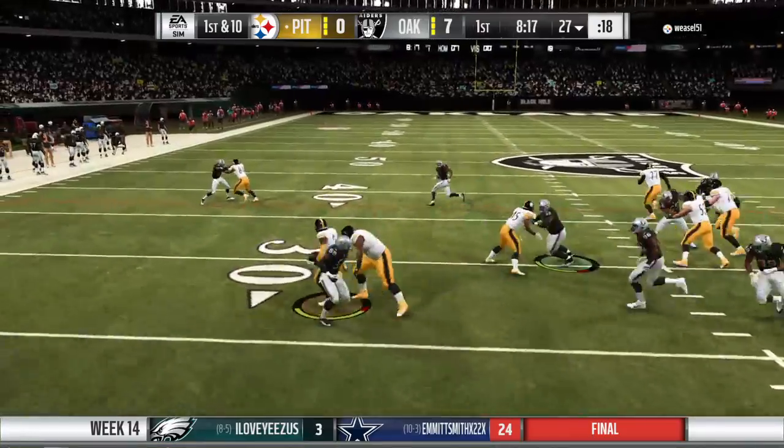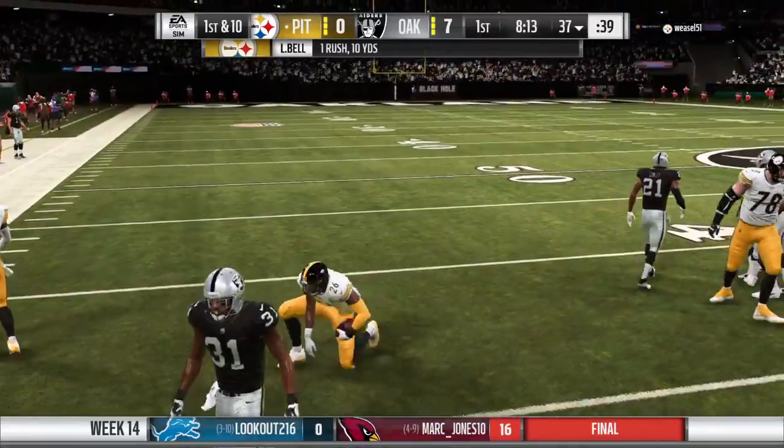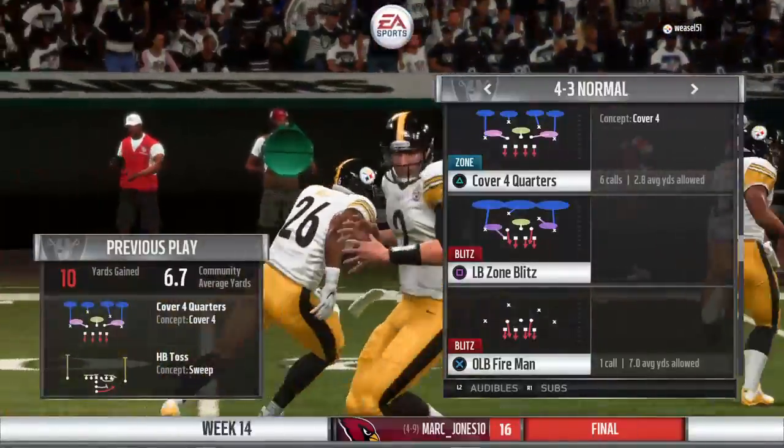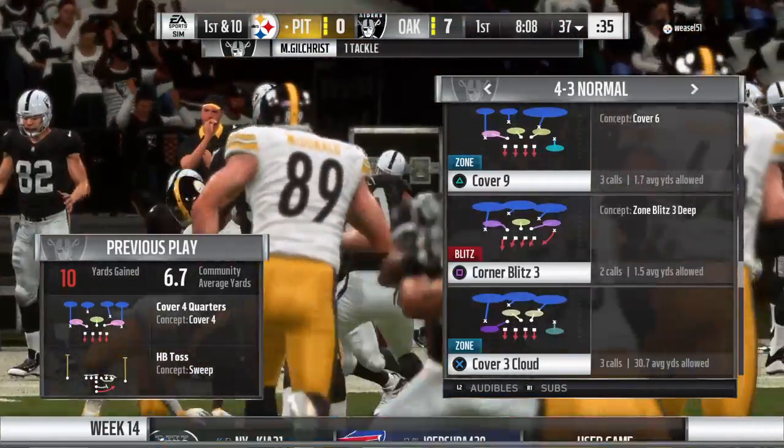Here's the first carry for Le'Veon Bell. And some room to maneuver. And they're able to get this one across the 35. It'll be a gain of 10 to start the drive out, and by a few inches, that'll be a first down. And that was a good run.